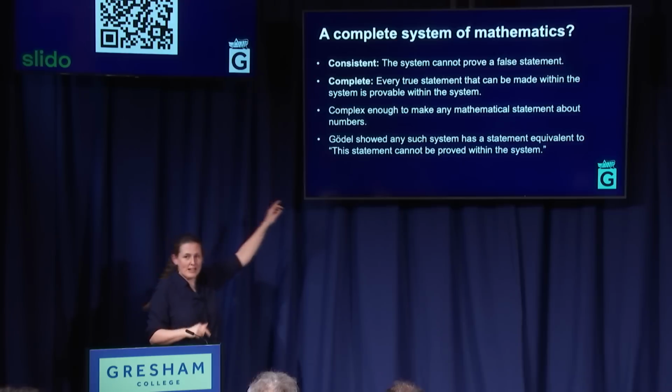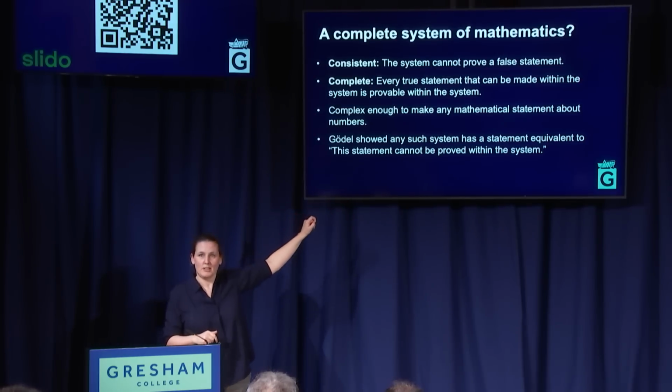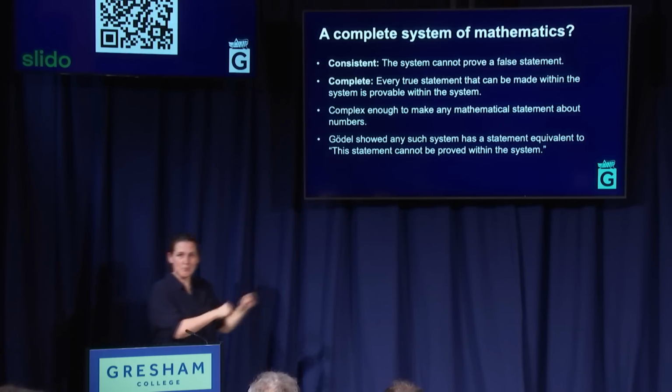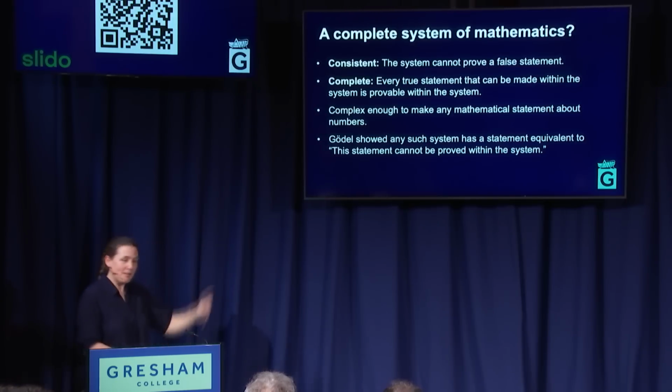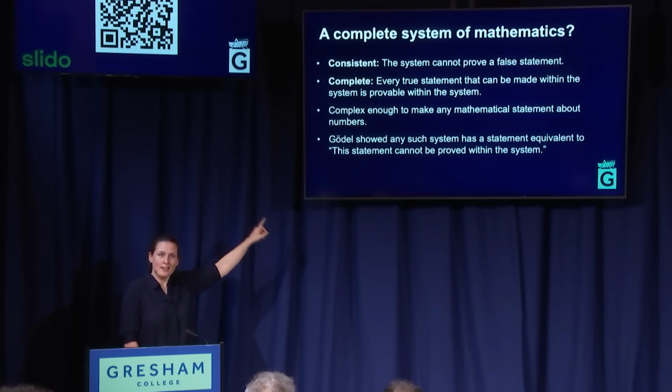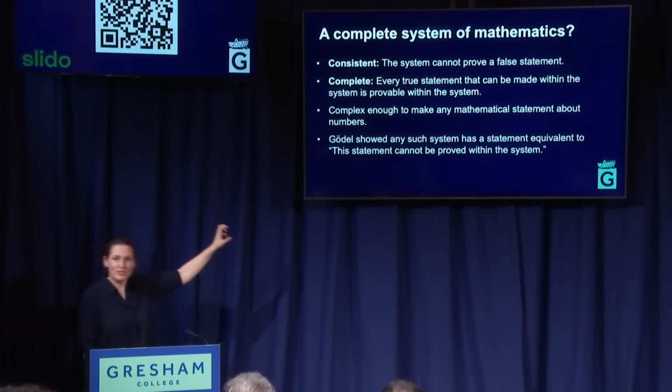But hang on a minute, that's exactly what it's telling you. It's saying, I cannot be proved within the system, and we've just deduced that it can't be proved within the system. So it's a true statement, but it can't be proved within the system. This is called Gödel's incompleteness theorem. It tells you that however brilliant the system that you set up is, there are always going to be things that are true that you can't prove within that system. You're going to have to think of other ways and other mathematical arguments to prove them.